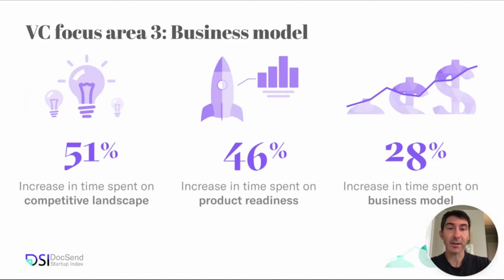Our third section is the business model section. Now this is key. We saw a 28% increase in the amount of time spent on this section in 2020 compared to 2019. And this suggests that companies, even at the early pre-seed stage, should have a pretty clear sense of how they're going to monetize their cool idea.